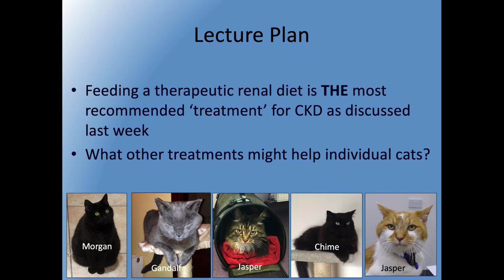And one key message that I would like to get across is that the management that is optimal for one patient, let's say Morgan here on the left-hand side, is going to be different than the management that is optimal for Gandalf or Jasper. Every cat needs to be treated individually, and the treatments that are required will vary hugely from patient to patient.